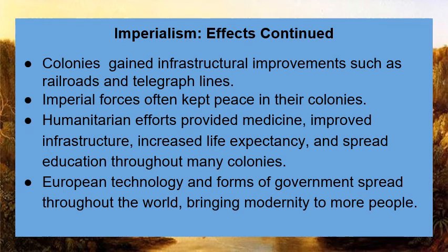European technology and forms of government spread throughout the world, bringing modernity to more people. So some places are going to start adopting, like I said, political movements, education, more of a democratic element, the idea of human rights. So these things are going to start spreading, of course, with the colonies, throughout the colonies.